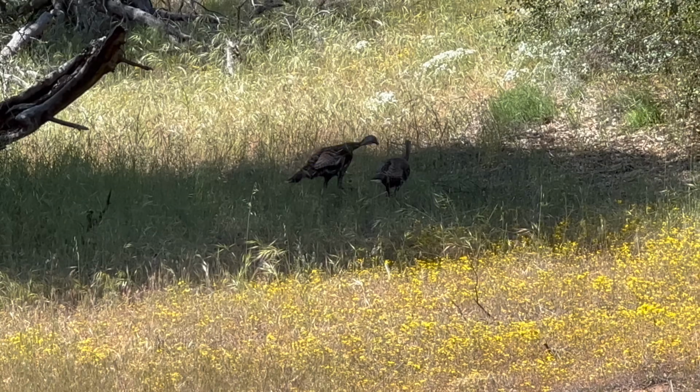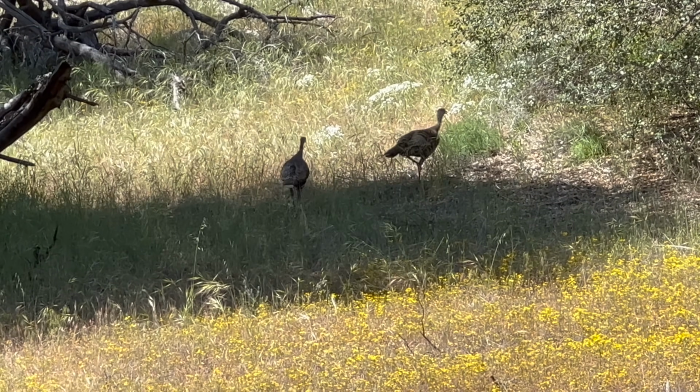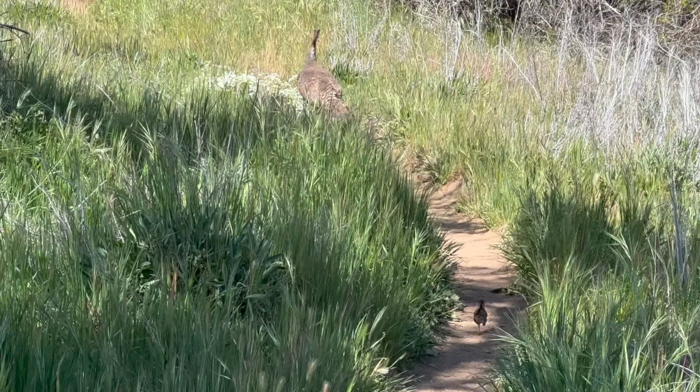We didn't run into any other people on the hike, but we did see quite a few wild turkeys, including some incredibly cute chicks.